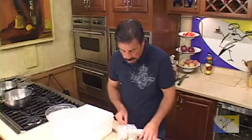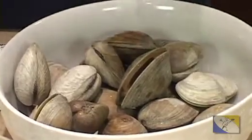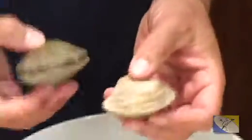Now we've got some clams here, and with clams there are a lot of different sizes. Depending on what you're using them for, if you're going to eat them raw on the half shell or put them in pasta, you want something like what we have here, which are littleneck clams. They're East Coast clams, West Coast clams. The size is pretty much what the description of littleneck means. Something like this, about this size. See, there are slightly different variations in sizes here.